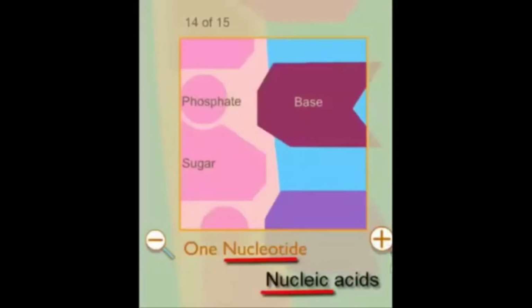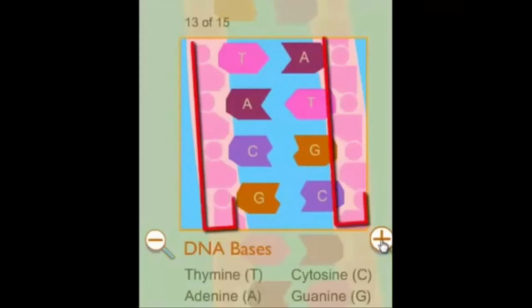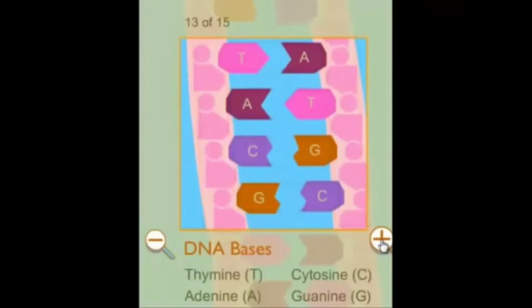Let's go back and look at that double helix. Each one of these is a nucleotide, and linked together they make DNA. Let's think of this as a ladder. The uprights of this structure are made of sugar and phosphate. The rungs or steps are bases. DNA has 4 different nucleotides, and the only thing that is different about them are the bases. The 4 bases are thymine, adenine, cytosine, and guanine.